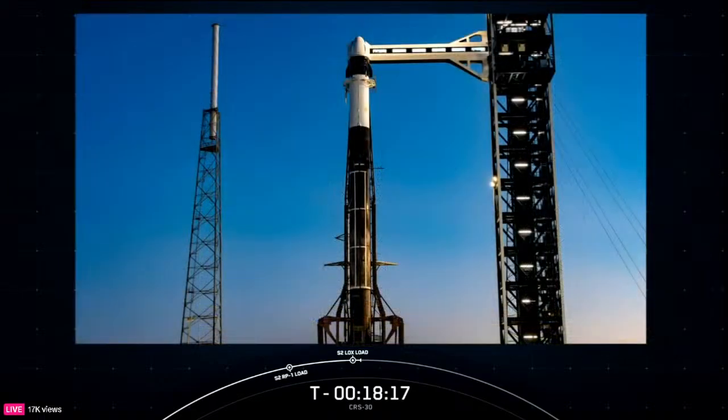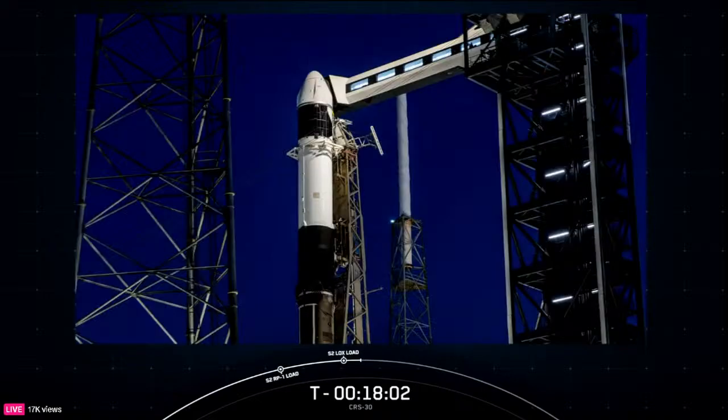To support our growing launch manifest, we've made new upgrades to Space Launch Complex 40, including a brand new tower and access arm, which enables more efficient late load operations as well as human spaceflight missions. The new crew arm allows Dragon flexibility to switch between pads LC-39A and SLC-40 for all missions.